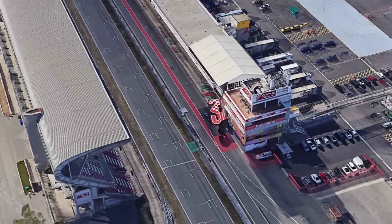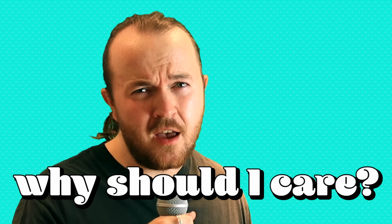But this got me thinking. Is Catalunya actually the most average track? I know people say it a lot, but is it actually true? Now, you may be asking yourself, why should I care? But knowing the most mid of all the tracks is useful as it helps us to understand car performance. If your car is good on the track that's most similar to every other track, well then, it's going to be good on every other track too.